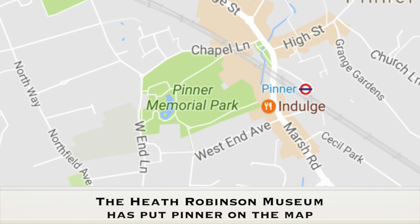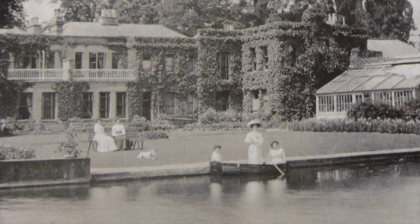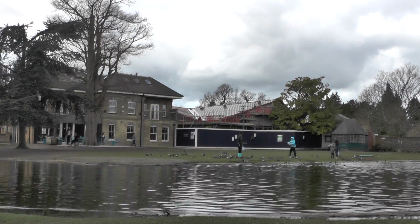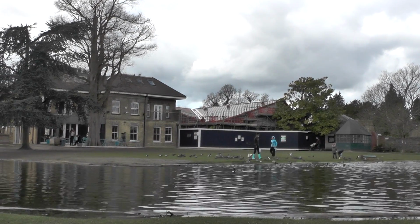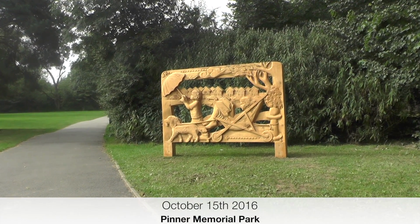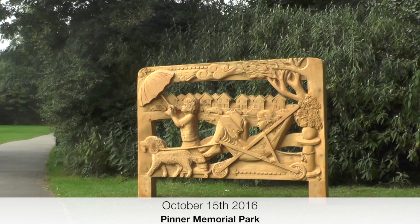This is the first purpose-built museum that has been built in London in the last 40 years. This 500-year-old house, which was once the home of the grandson of Lord Nelson and Lady Hamilton, fell into disrepair, but it was restored by the Pinner Association. The grounds of the house are now Pinner Memorial Park. The museum, dedicated to William Heath Robinson, has been built here.